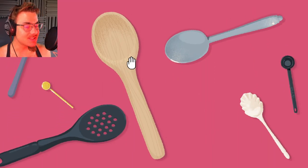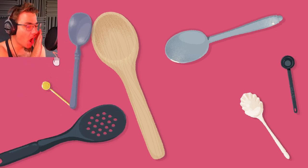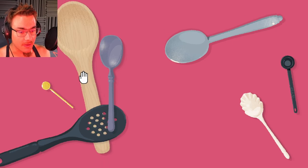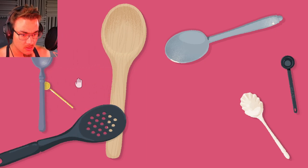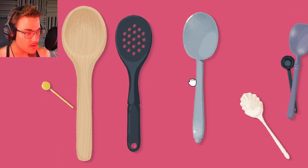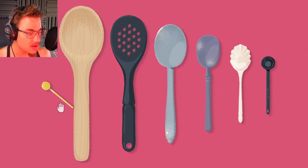Ooh, that's a spoonful of challenges. So funny. So do we just do it based on material? Because I think it's all different materials. Okay, let's do size first, obviously. But like, oh, there you go. So that's the biggest, there's the second biggest, there's the third biggest, fourth, fifth, sixth, and seventh.